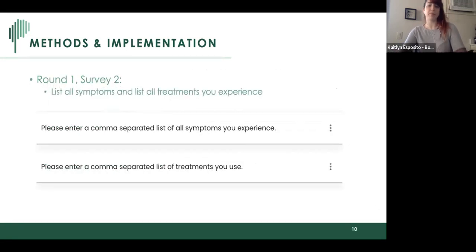We also wanted to know all the symptoms that these folks experienced, as well as any of the treatments that they had tried in the past to address those symptoms. We had respondents upload a comma-separated list of everything they could think of. I wouldn't call this data terribly clean. The real goal of this was to develop a mega list of anything that anyone responding could think of.